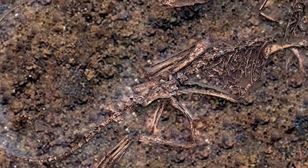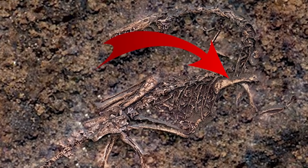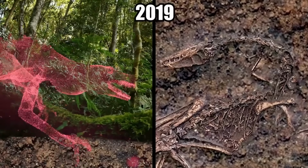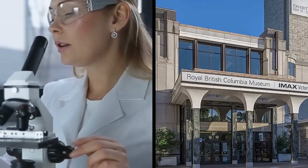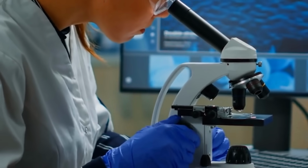Arbour explained that while the skeleton resembled two known dinosaur species, the dinosaur's arm bone is very distinct from other dinosaurs that were found at the same time in southern Alberta. In late 2019, the dinosaur, nicknamed Buster, was officially confirmed as a new species. Now Arbour is the curator of paleontology at the Royal BC Museum and received a six-figure grant to continue her research into the region's dinosaurs.